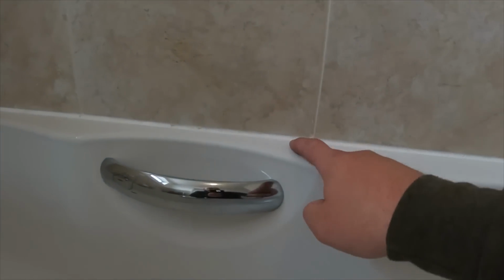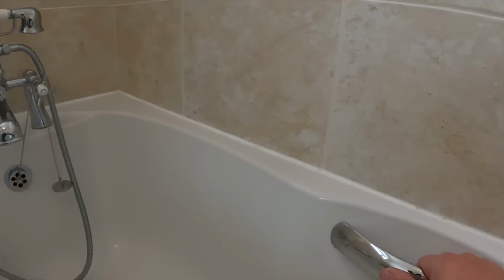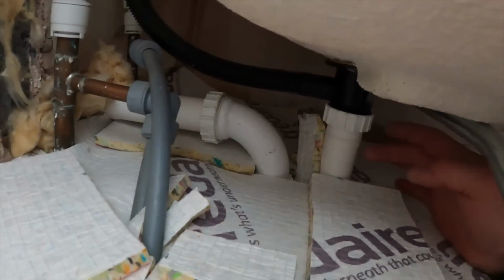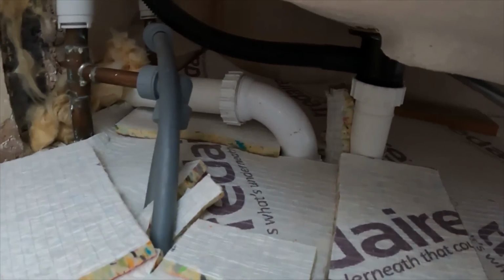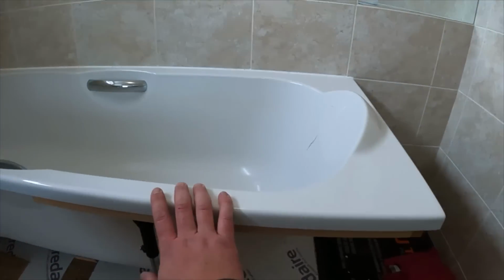Hopefully, I think if we cut that silicone well and get that out, hopefully it's not going to pull any tiles off. He's reusing the bath tap. We're going to put a new waste in it. And you see this so many times, people using just 1.5-inch traps, not designated bath traps, so we'll swap that over as well. But yeah, hopefully getting this out is going to be the hardest bit of the job.